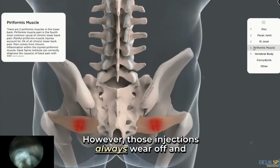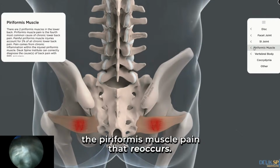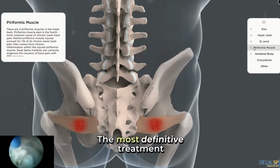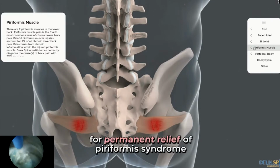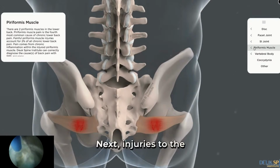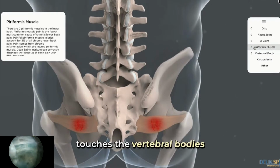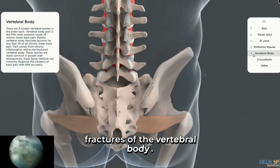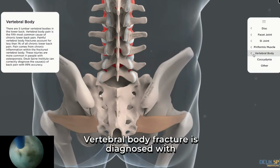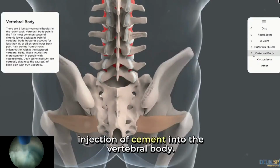However, those injections always wear off and the patients end up coming back with the piriformis muscle pain that reoccurs. The most definitive treatment for permanent relief of piriformis syndrome is a piriformis muscle release. Next, injuries to the bones of the spine, such as the vertebral bodies, with trauma can cause fractures of the vertebral body. Vertebral body fracture is diagnosed with X-rays or CAT scan or MRI, and they're treated with injection of cement into the vertebral body.